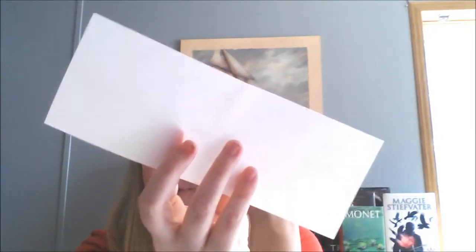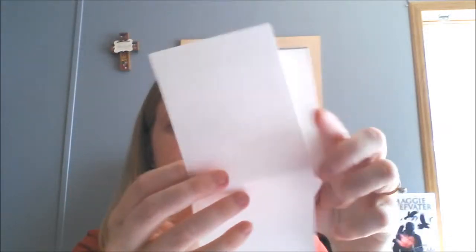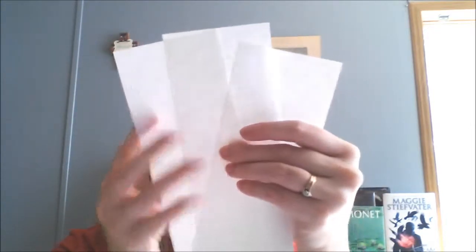Really cool paper. And it's kind of got texture to it already, which will be really fun. Just some strips of paper. I don't know what kind of paper you call this, but it's almost like a fabric. It's really beautiful paper. The kind that, when you iron, the stick-on ironing paper, you know what I'm talking about? I can't think of what you call it. This is that kind of paper. So very cool.